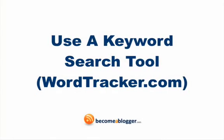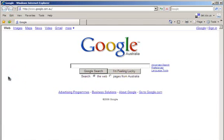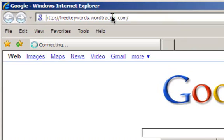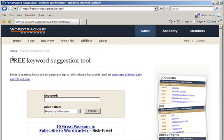First, let's have a look at a great keyword search tool, wordtracker.com. To find this tool, simply open up your internet browser and then inside the address bar, type in freekeywords.wordtracker.com. Then press on the Enter key on your keyboard. This should open up the free keyword suggestion tool from WordTracker.